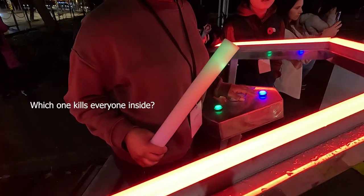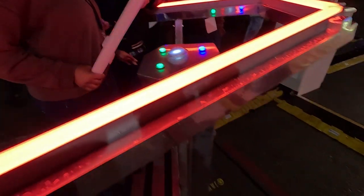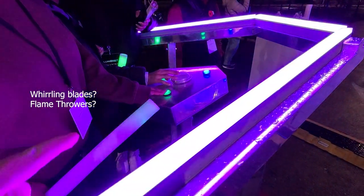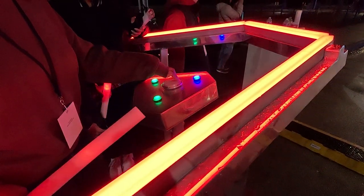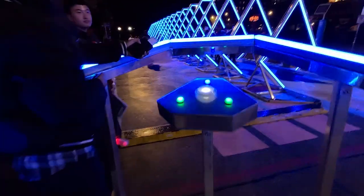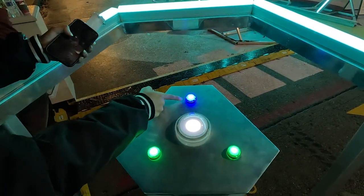Do you want to come try? All right. So which one kills everybody inside? Which one? I would say it would be this one. Okay. That's the button. The whirling blades. Flamethrowers. This is probably the flamethrowers. I think everything is this button. And these are just for decoration. Right. Okay. They don't do anything. So that's a rainbow. These are animations, and this is like solid color.